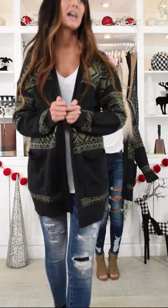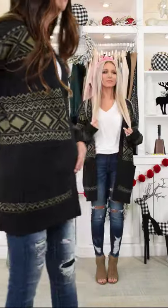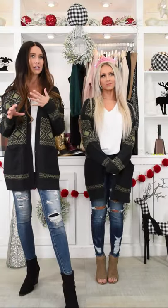When we first got it in, I was like, I need that in my life. It's adorable. You had a string on you. Oh, it's super, super comfortable. I love the print on it. It's definitely very different, and it looks really vintage, which is something that I love. But definitely a very Christmassy sweater.